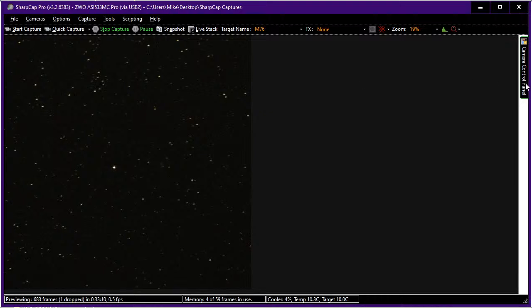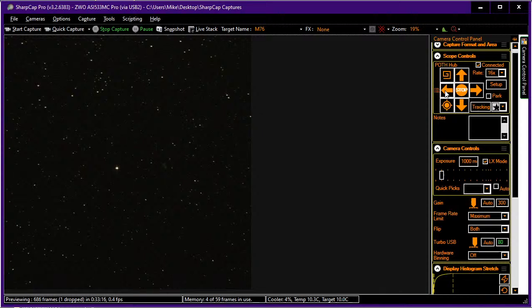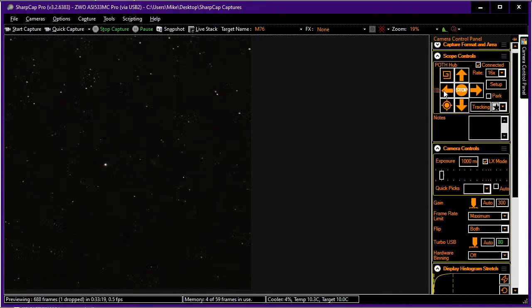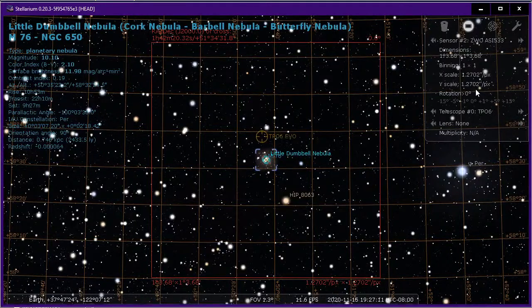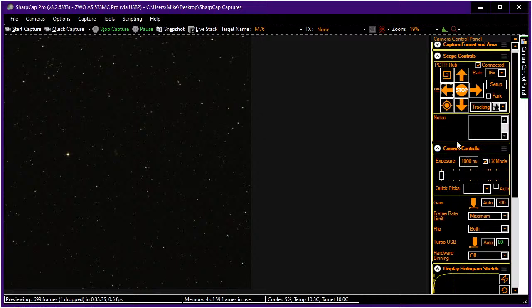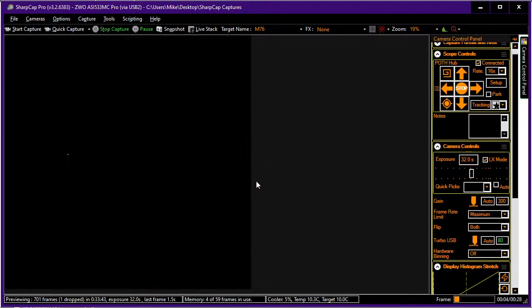I'm not sure why the mount is jumping around like that when I just synchronize. My mount seems to be a little bit jumping around. That was too much. Not sure why it's doing that. Okay, well anyway. Let's go back to the normal thing here and increase to 30 seconds.